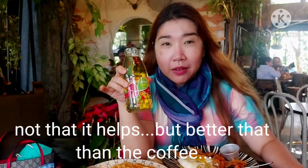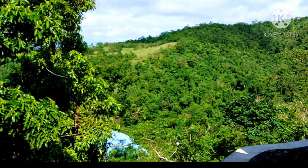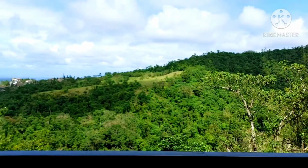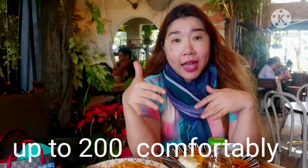I didn't order coffee because my stomach is acting up right now. It's starting to be hyper acidic. I decided to just go for some apple juice. This is quite huge and it hangs over a cliff. It could easily fit roughly 120 people and with a good amount of distance from one another.